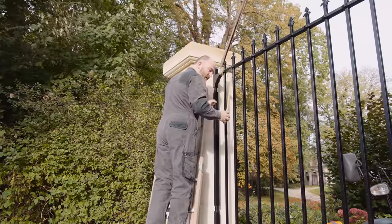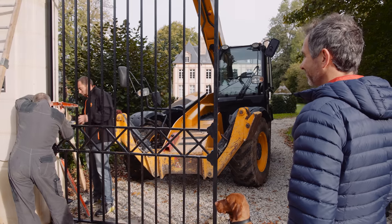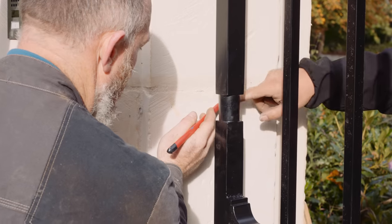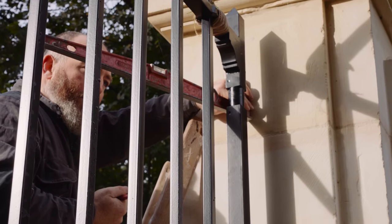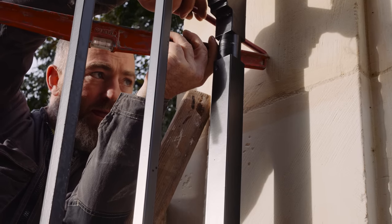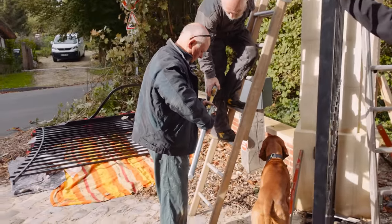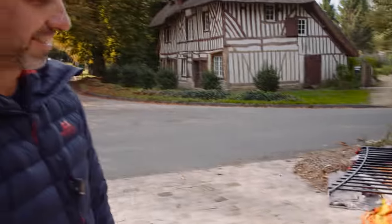It's taken a while to measure, Philip. I measured twice. So you gave the measurements? Okay. Oh wow, look at this. Yeah, that's some serious screws.